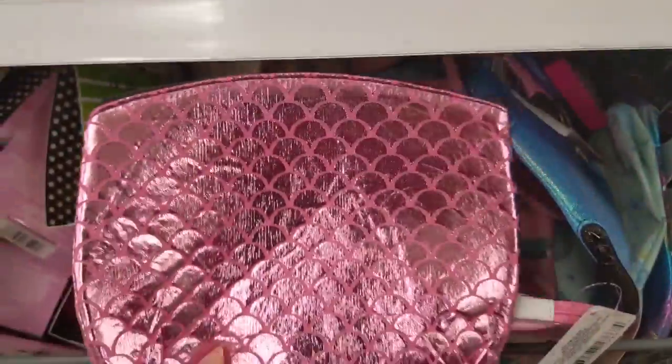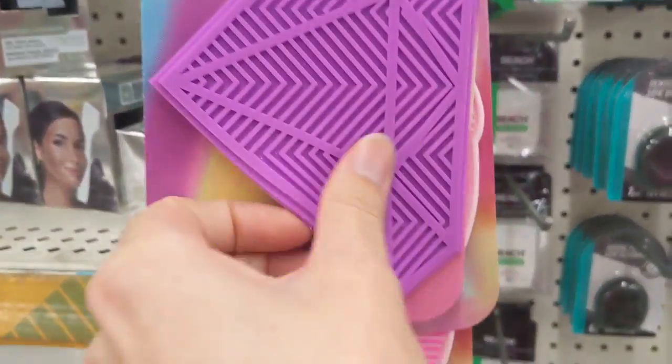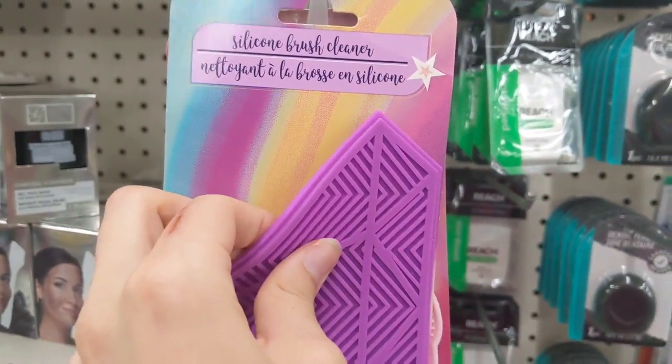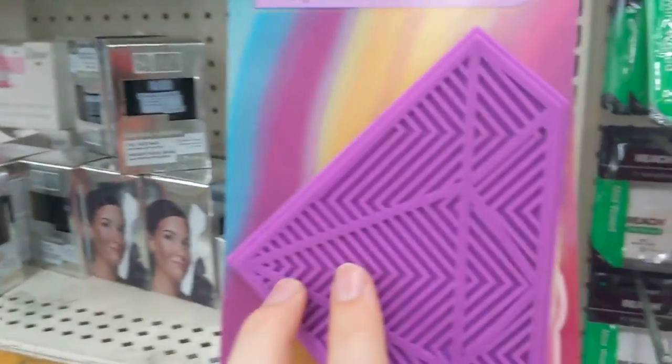A bag or two to store your fidgets, anyone? These are pretty small, but I think I've seen bigger ones before. They've got silicone brush cleaners that are a really nice tactile stem. I don't know if you should chew on these, but I'm not your mom. Do whatever you want. Kidding, I am your mom.